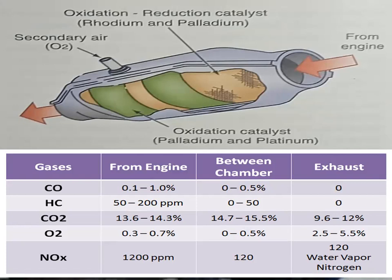HC, CO, and NOx emissions can be converted to harmless gases at temperatures above 1000 degrees Celsius. However, it is impossible to maintain this exhaust gas temperature. A catalyst in the exhaust system containing platinum, palladium, and/or rhodium allows conversion of HC, CO, NOx to harmless gases at temperatures of 300 degrees Celsius to 900 degrees Celsius. This temperature range can be achieved in the exhaust system.